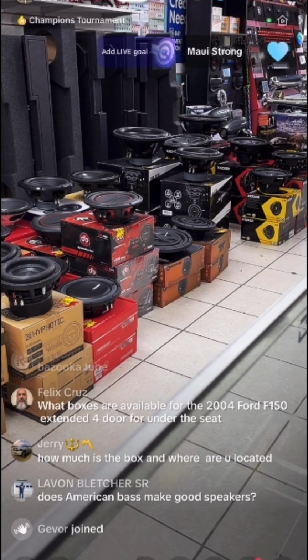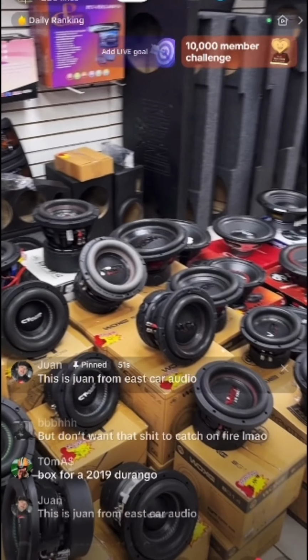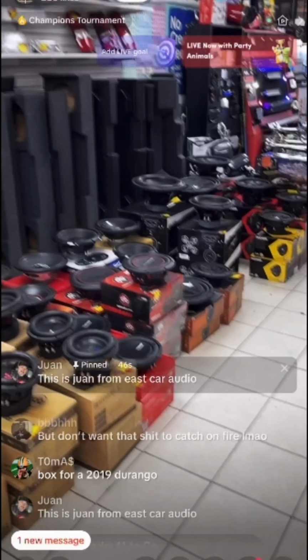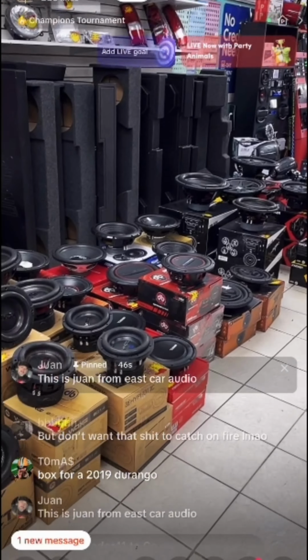Box for a Durango, man, it just depends. I know you have a third row box for a Durango, but we can get you a small thin box for 2 10s, 2 12s, or even a small box for 2 8s. It just depends what kind of box or what kind of space you want to lose. Box for a 92 S10, guys, we do have universal boxes. If you have a single cab, I do have universal boxes for single cabs for 8s, 10s, and 12s. I don't have RCA splitter boxes, but I do have the RCA splitters themselves.